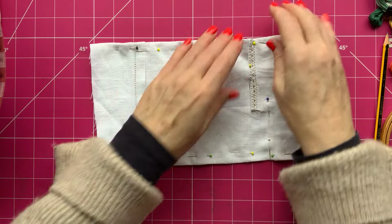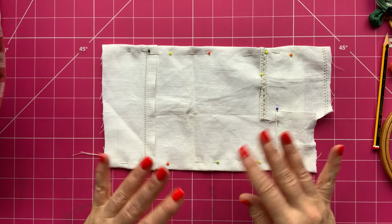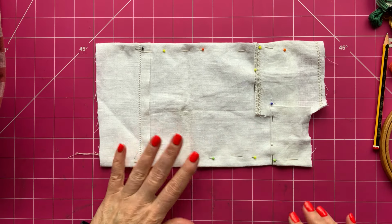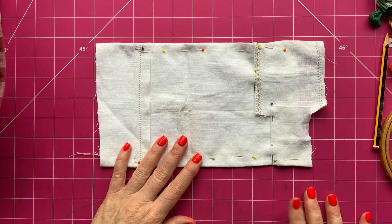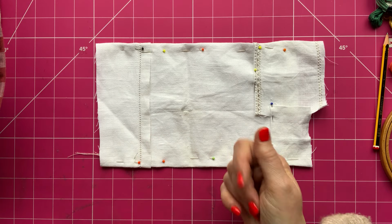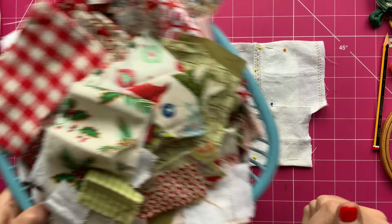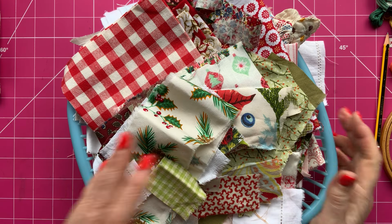But I'm not going to do that now, because you've seen me do it before, you don't need to see me do it again. Right, so now I'm thinking baubles. I'm not going to go for paper just yet, I'm going to go for fabrics. Let's choose some fabrics. So I've got my Christmassy fabrics here.